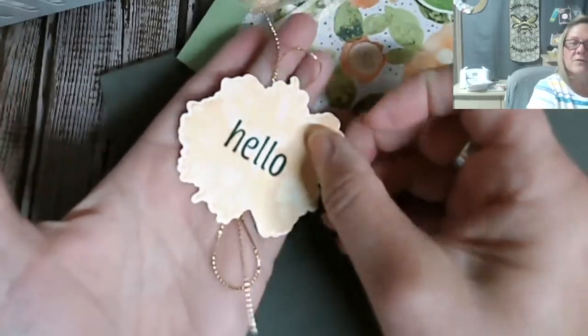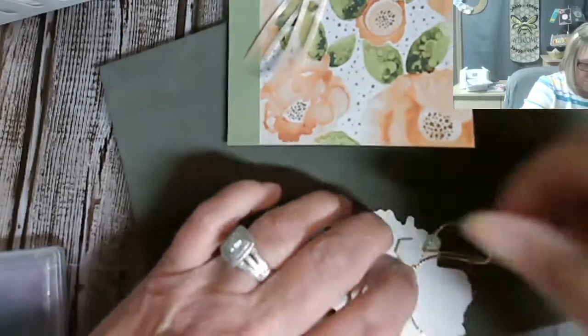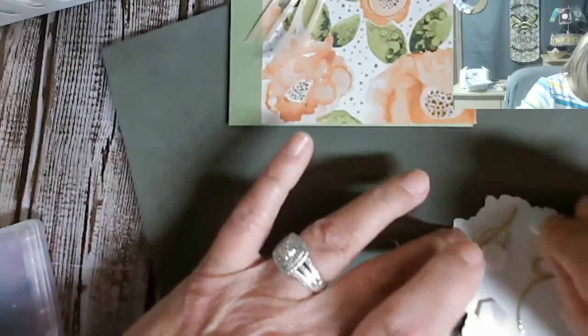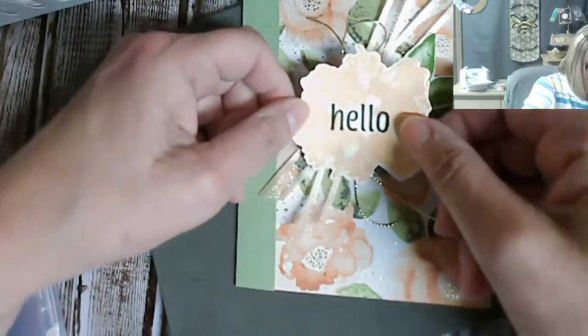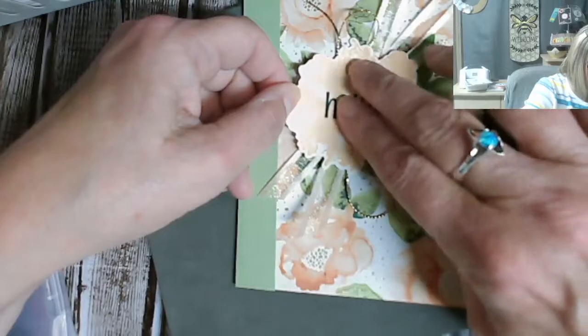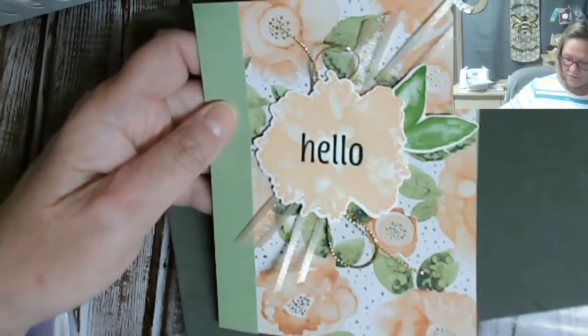Okay, so that looks kind of funky like that, but when I put it on here, it's going to be awesome. All right, so I'm going to take my dimensionals and hold this down a little bit, even though it already has the adhesive there. I'm going to put a few dimensionals here. Yeah, we'll go there. And then this is going to go on the front of the card, and then this card is done. I chose not to do any gems because this card has the gold flecks within the paper itself, and so it doesn't need that extra.